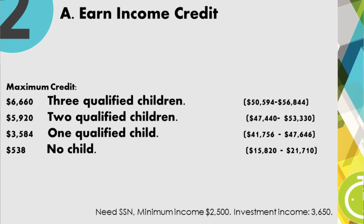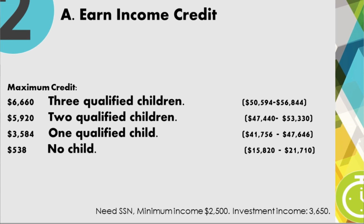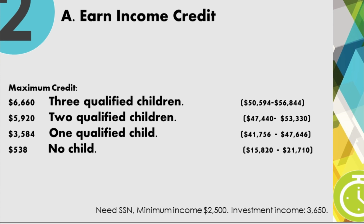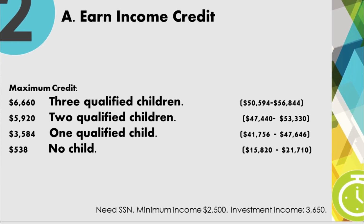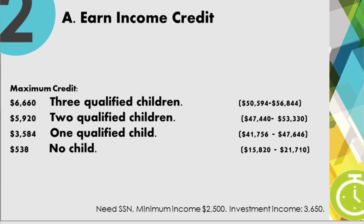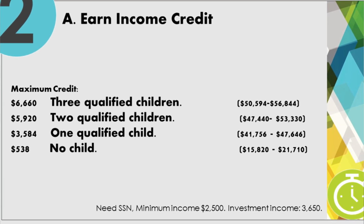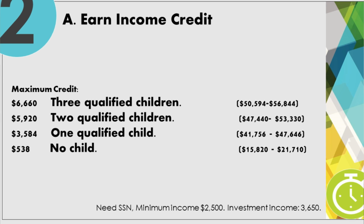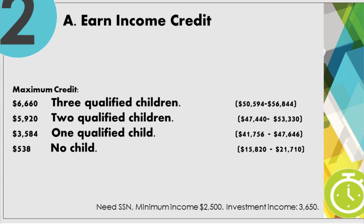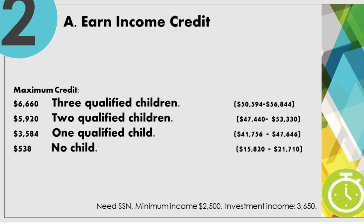$5,920 for 2 qualified children for families that make less than $53,330 when they file married filing jointly, and $3,584 for 1 qualified child for families when they file married filing jointly and they make less than $47,646, and $538 for families with no children that make less than $21,710 when they file married filing jointly.